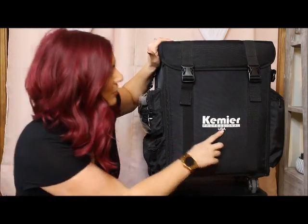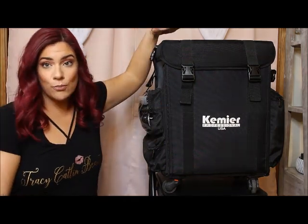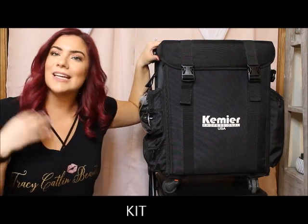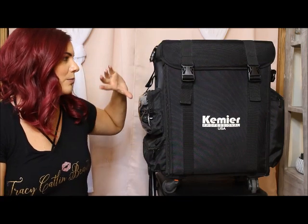The Come Here Professionals USA bag. I got this off of Amazon. I think it was around $150, but it did come with a top portion that goes on top, and that's where I keep all of my hair kit accessories and products. And it does come with a strap as well.